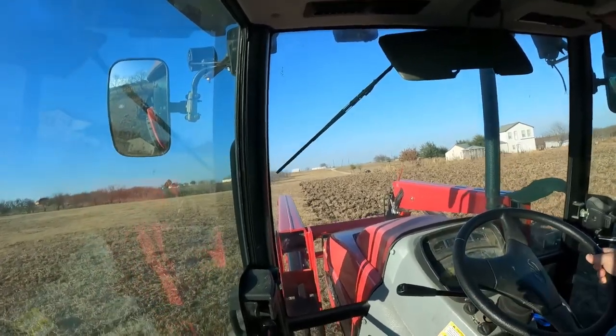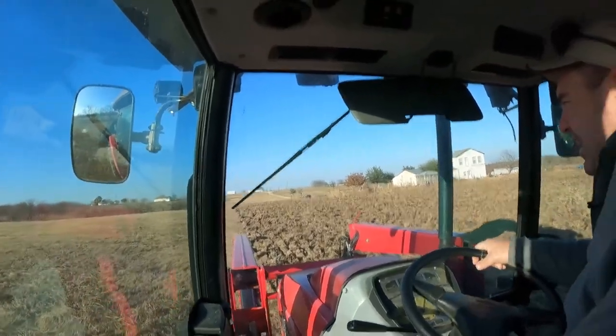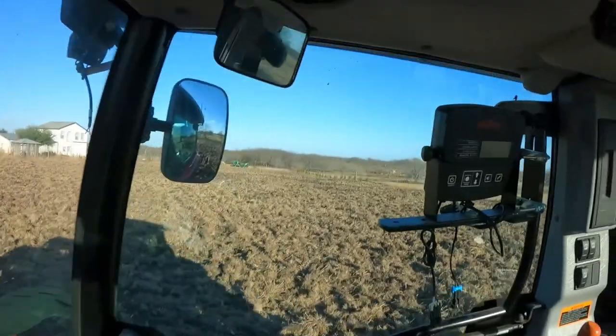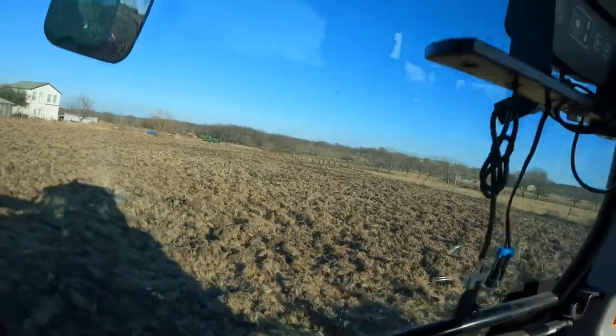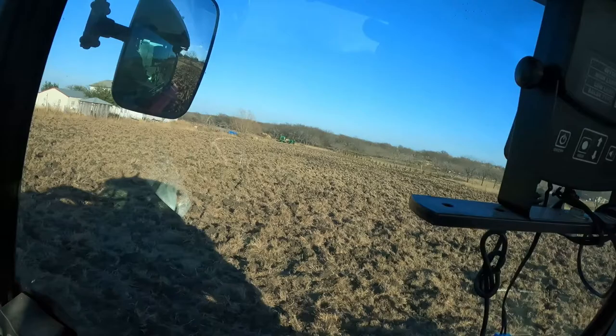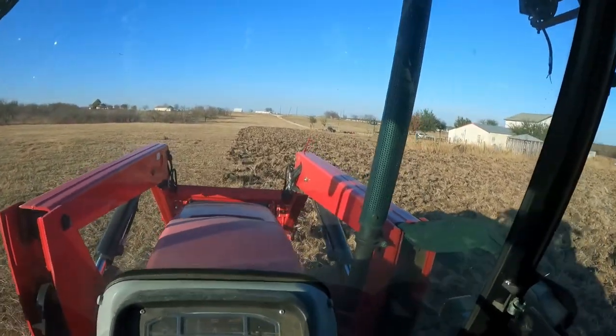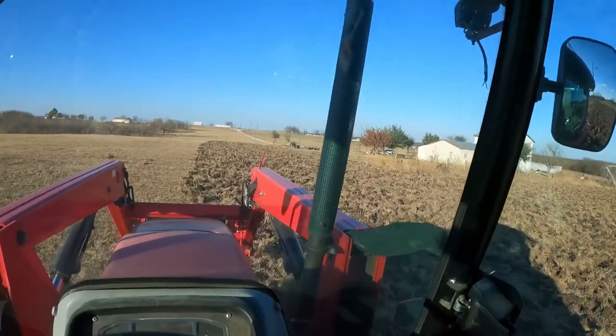But we did get area done over here yesterday. Let me show you that. So we got that done partially. We've got to go over it again, but we're going all down that hill. Right now we're doing these little areas right here. Then we'll move on up to the other area. But we'll get it done.